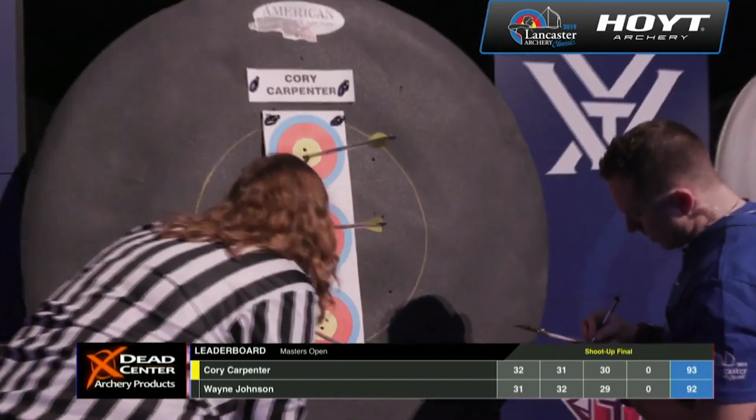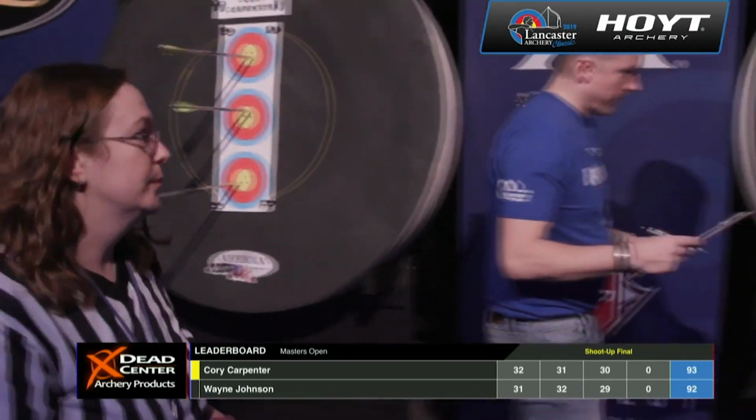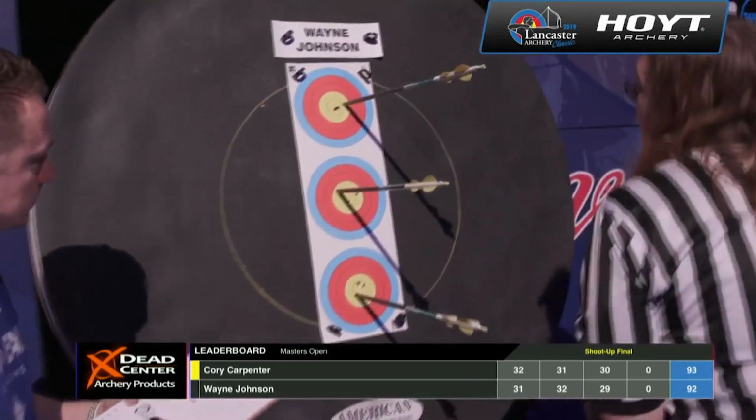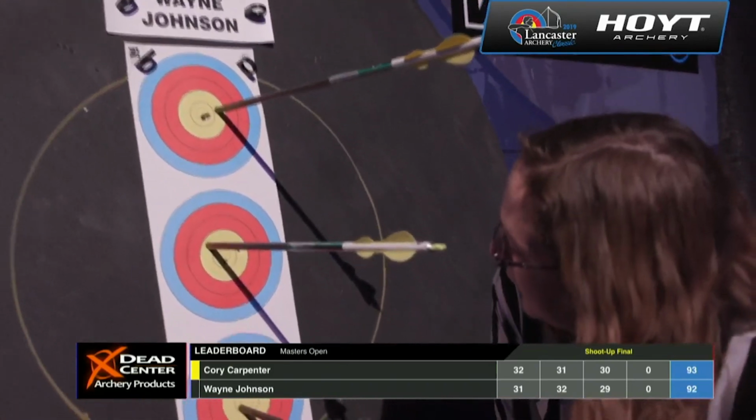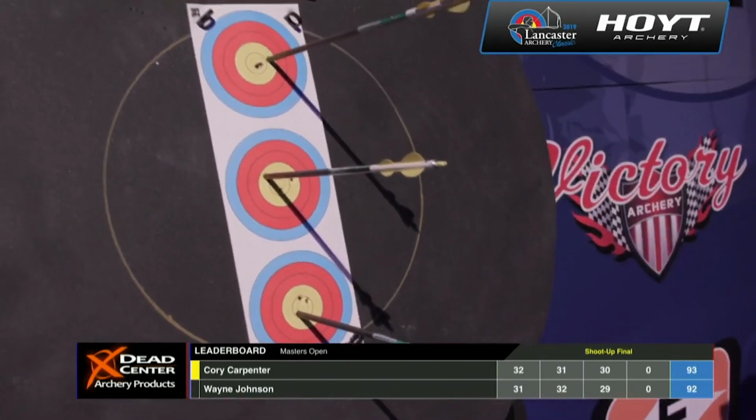It's going to be tough going into this last end now. Just 1 point, push them apart. Right. Can be very intimidating. You've got to have the attitude. Lots of pressure. Same distance, the same target. A lot riding on the line. How are you doing with that?